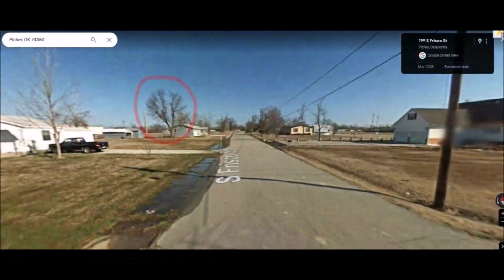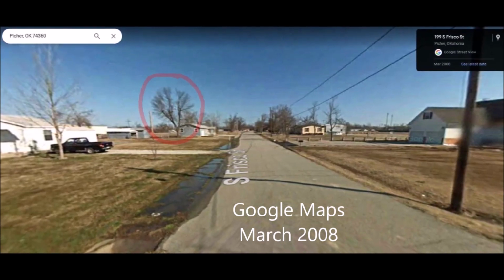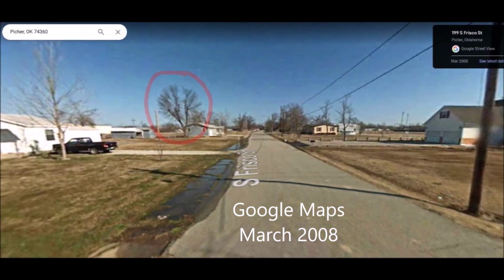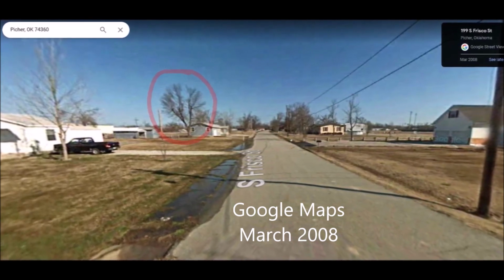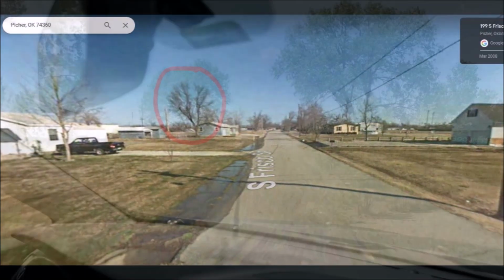Google Maps Street View from March 2008, just 2 months before the tornado ravaged the town, still shows what the town looked like, with houses, driveways, landscaped and mowed lawns, and even bird baths in front yards.